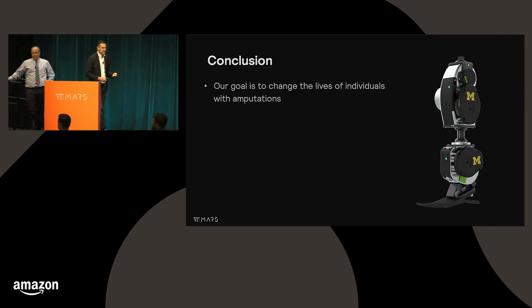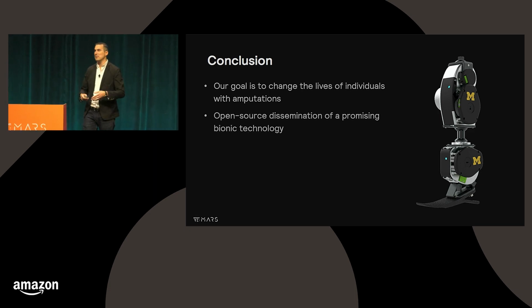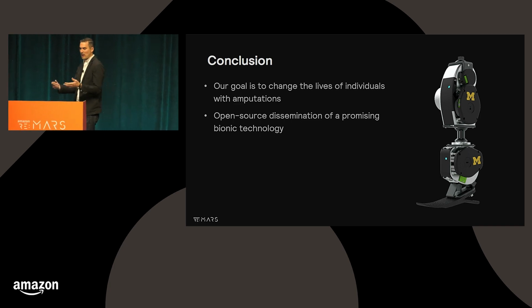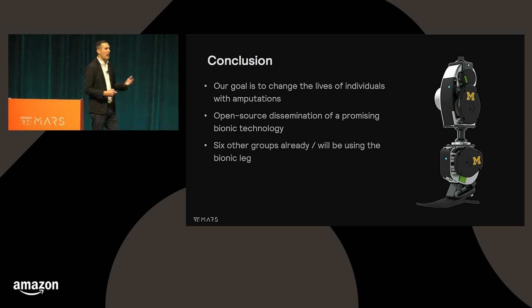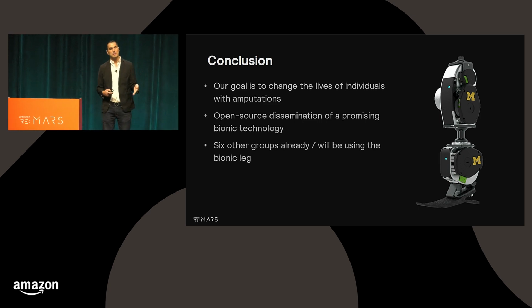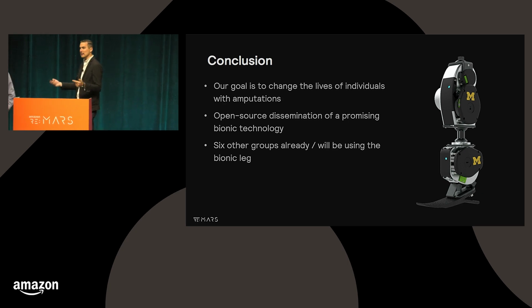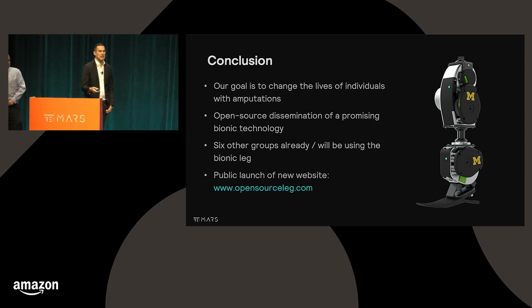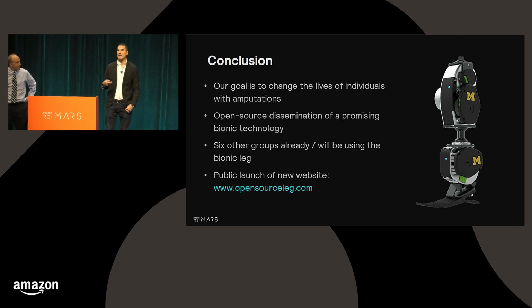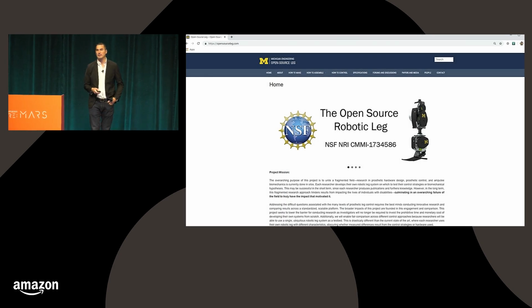So our goal was to change the lives of individuals with disabilities. And the approach that we took was to develop an open source platform to really spur on the controls development, which is one of the most challenging parts. I'm excited to say that up to right now, 6 other groups around the world are either using it or about to be using this bionic leg to test their control strategies. And this presentation also marks the public release of the website where you can download all the information about this bionic leg. It's opensourceleg.com.